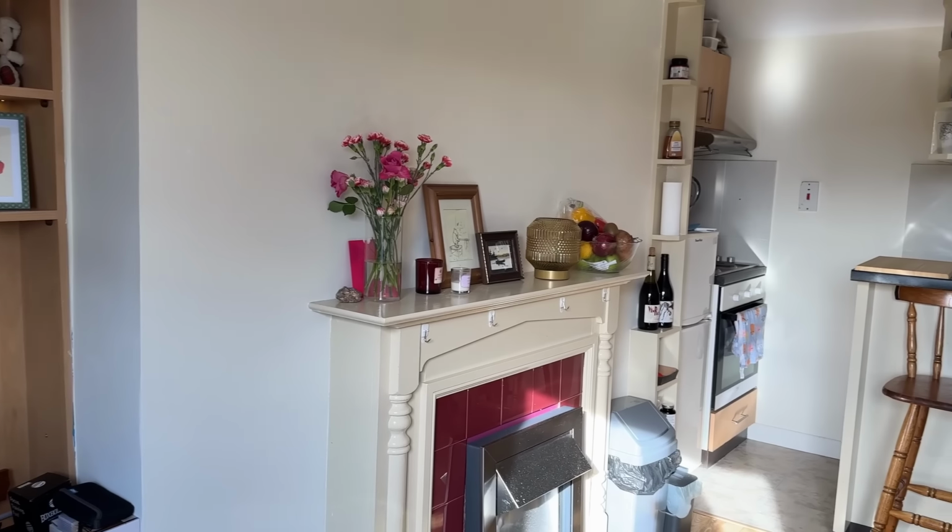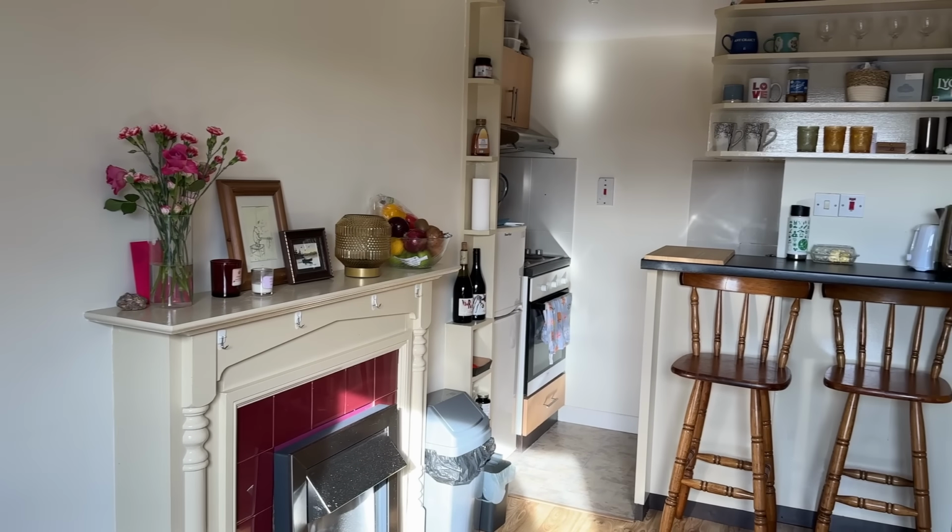And then the storage space in the kitchen in general is pretty decent. We have enough space for everything. There's no drawers for your cutlery, but we just got a couple of containers that we keep our cutlery in. It's only the 2 of us anyway, so it's not like we're going through a lot of stuff. So yeah, storage wise, it's pretty decent.